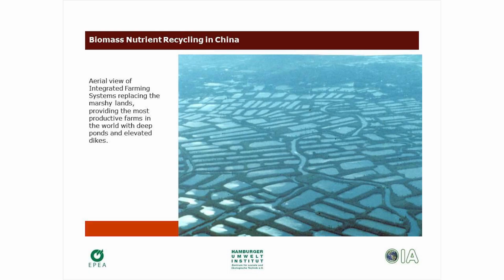This system has been used in China for many hundreds, if not thousands of years, and it is probably one of the most productive systems in the world, both in aquaculture, that means fish production, as well as land-based crops. And the interesting thing is that these systems in southern China, and you see here an overview of a huge area that is covered, is suitable for marginal lands, i.e. those are lands that are not suitable for normal agriculture. So marginal marshy lands were used in China for this highly productive system.